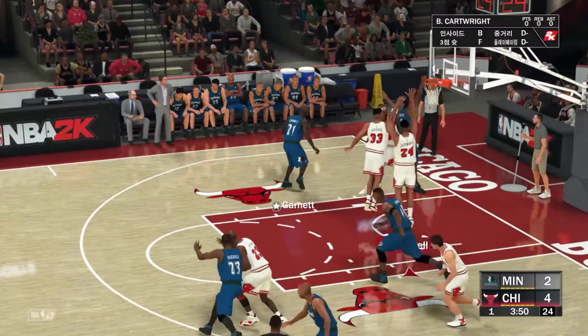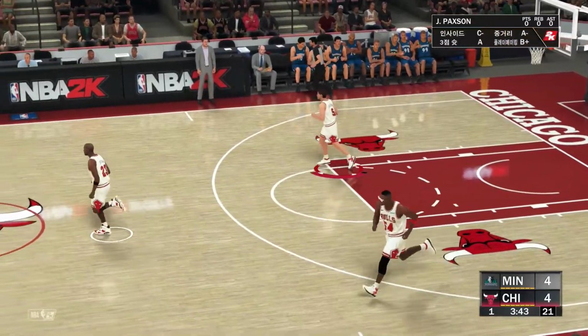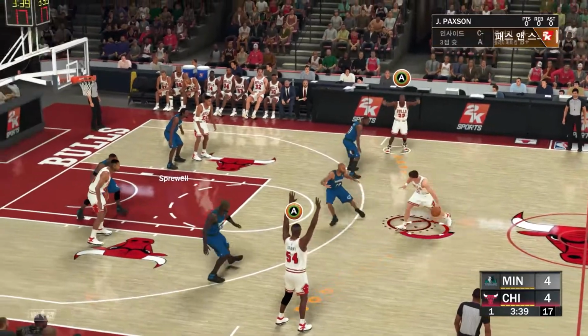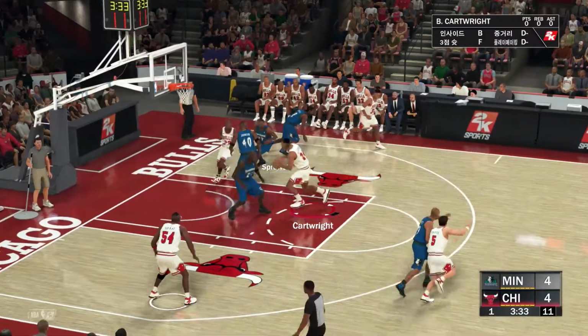Here's Sprewell. He's covered by Grant. And the one-hand slam just looks so pretty when it's in his hand and he's the one doing the slam. Agreed. He is smooth as silk, even on a power finish. Part of what makes him unique, guys, that combination of power and finesse.